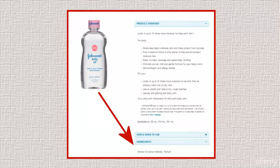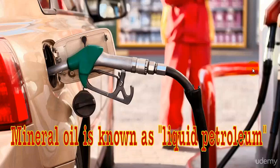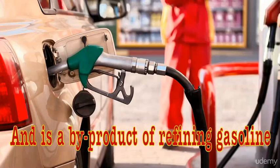Well, here's a picture of Johnson's baby oil, the most popular baby oil on the market. You can see down here it says mineral oil and perfume for the ingredients, meaning perfume is bound to be an artificial substance. But what about mineral oil? Mineral oil is known as liquid petroleum, and I chose this picture purposely because it is a byproduct of refining gasoline. Yes, when you go to the pump and put gasoline in your car, that's from the same place as mineral oil.